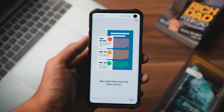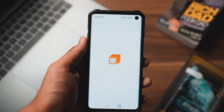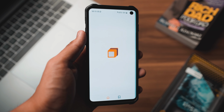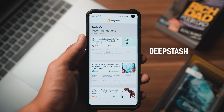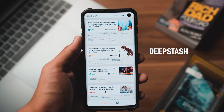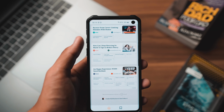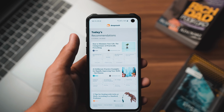So if a little bit of motivation is all you need, then this next app is going to be absolutely great to get your productivity on fire. So this is Deep Stash, and essentially what this app does is provide you bite-sized articles of several different self-help workbooks and novels that lets you basically be more productive and get on with your day.